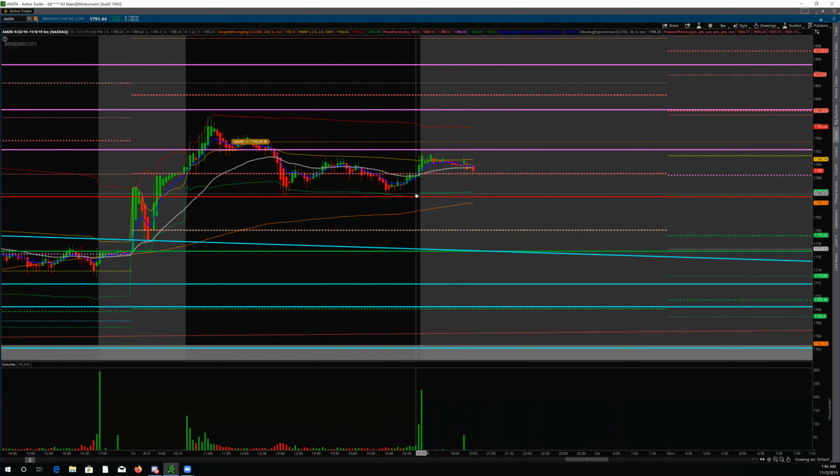But I'll keep an eye on Amazon and watch the levels that we mentioned for potential retracement or buying pressure to push us up and for us to get to some higher levels here, getting through these 1805s.